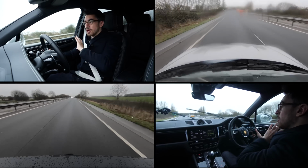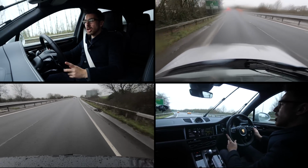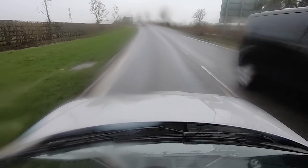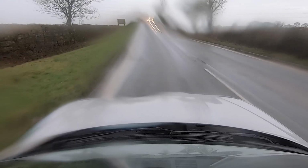It doesn't feel slow by any means, but if you're wanting something that feels really sporty, then that's where you'd want to go for something like the GTS. The S can get a bit of a move on, but it just doesn't have a lot of punch. It doesn't feel like a proper performance car, rather a warmed up SUV.